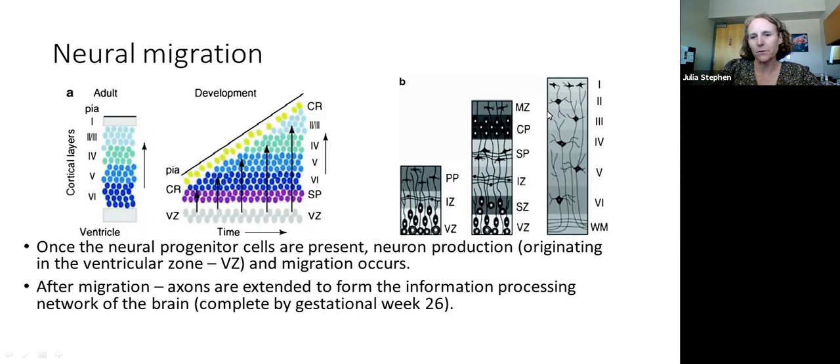And the final version of our cortex, that neocortex that's 2 to 5 millimeters thick that I already spoke about, has 5 well-defined layers, and the white matter, which includes the axons, the wiring part of the brain, is at the very base of that, and closer to the surface is up here at layer 5. So after migration, axons extend from that initial location to other parts of the brain. And as I said, this can be very close by, or it can be quite distant, so centimeters. So these axons can be either short or long. And it's completed by gestational week 26.